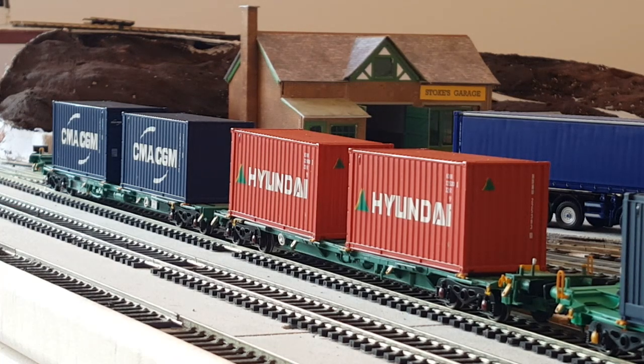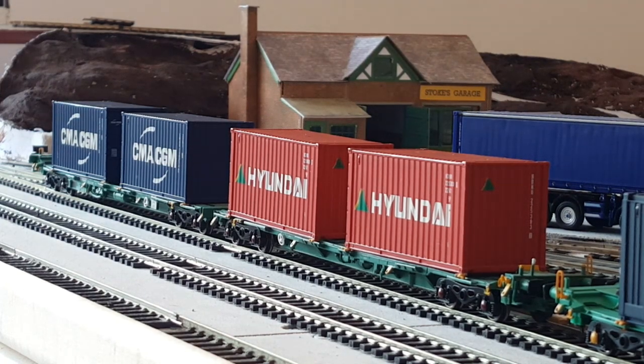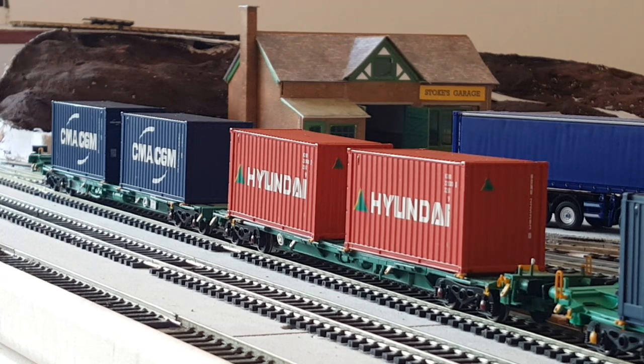I just wanted to add them to the rake because I had a bit more space to fill up, and I wanted to make two decent rakes of container wagons. So I picked up these two wagons as well. So what I'll do is I will send the 70 back round again, and I'll take the zoom off so you can see how long the rake is as it comes through the shot.